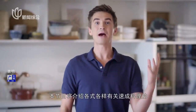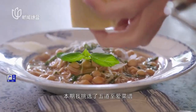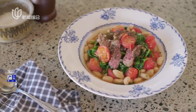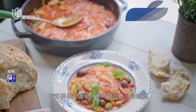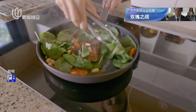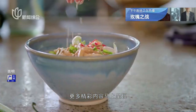Meals in Minutes is jam-packed full of quick cooking recipes, tips and techniques to get you quick cooking in the kitchen. And this week I've chosen 5 of my favourite recipes that are a surefire way to get great results in the kitchen in the least amount of time possible. This glorious noodle salad is full of my favourite Asian flavours, and I'll also tackle a one-pan chicken classic that's ready in minutes. I'm going for another frantic 5-minute challenge. I'm starting to feel a bit confident, so I'm going to take my time. I hope I don't regret that. All that and lots more coming up on Donal's Meals in Minutes.